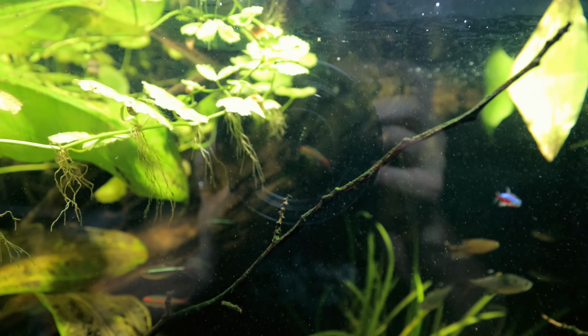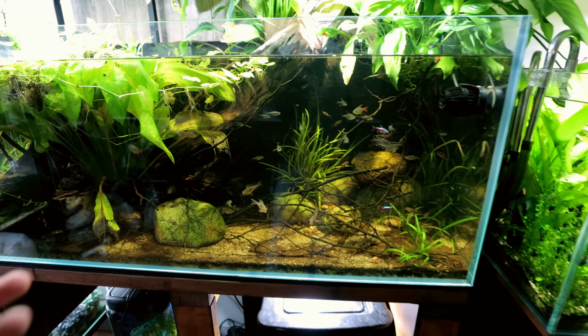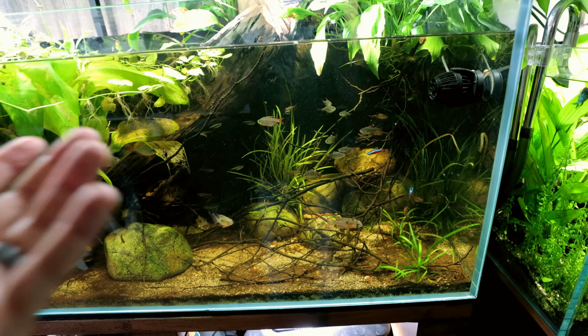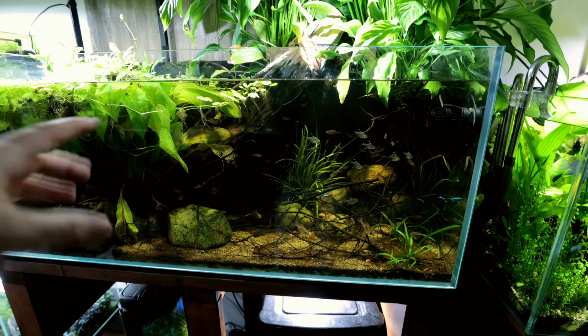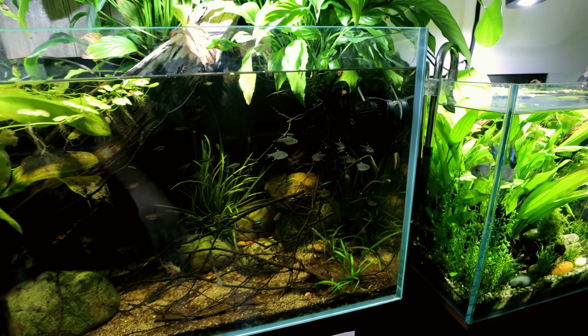Oh, hang on, is that another one at the back? No, that's a glow light tetra. But yeah, it's just amazing. I was just coming up to the tank having a little look, and I just couldn't believe that I saw that, because I've never seen any babies in any of my tanks that are heavily stocked, because obviously they just get picked off so easily.